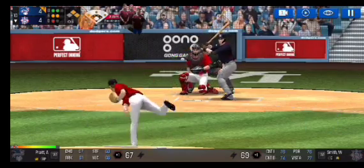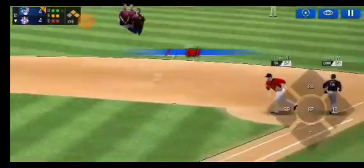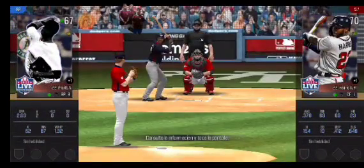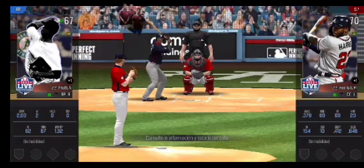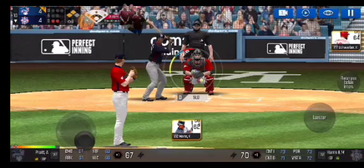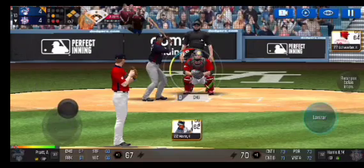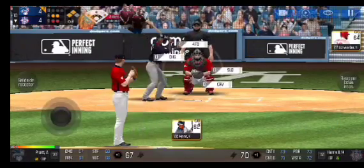He delivers. And a deep foul ball. He delivers. Throw to first. Easy out. Two outs. And now two in scoring position at second and third. He's standing back in the batter's box. He delivers. Perfect pitch for a strike. Strike one. He delivers. Swing and a miss. Strike two.